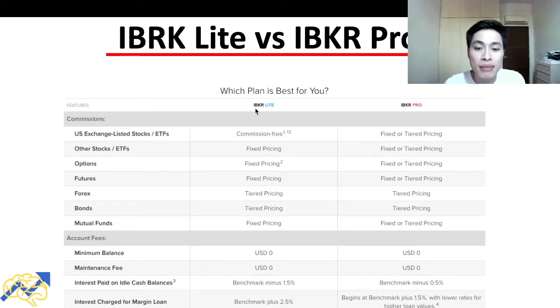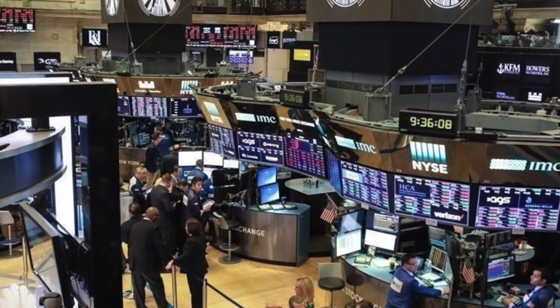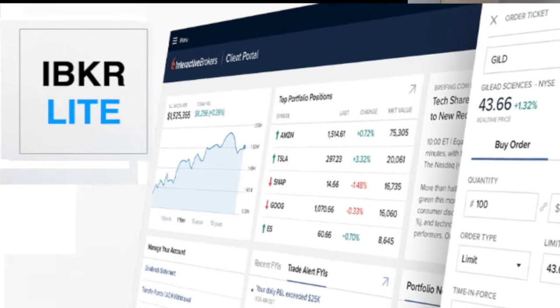For the Interactive Brokers Lite plan, there are no commissions when you are investing or trading in US exchange listed stocks or ETFs. So for US stocks and ETFs, it is commission free. However, for other stocks and ETFs in other countries and regions, there is a fee to be charged. If you are using options and futures, even if you are trading in the US, there's still a fee to be charged. And for Forex, bonds and mutual funds, there's also commission fees involved. So basically, only if you are investing and trading US exchange listed stocks and ETFs, there's no commission fees. If you are trading other stocks or ETFs in other countries and regions, or using other financial instruments, Interactive Brokers charges a fee for it. So that is the Interactive Brokers Lite plan.